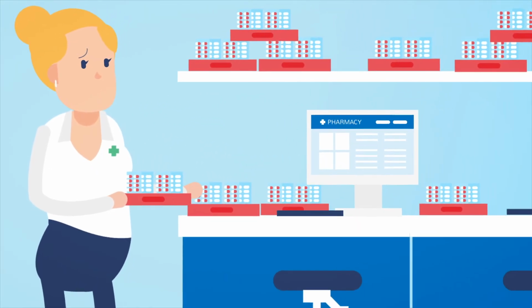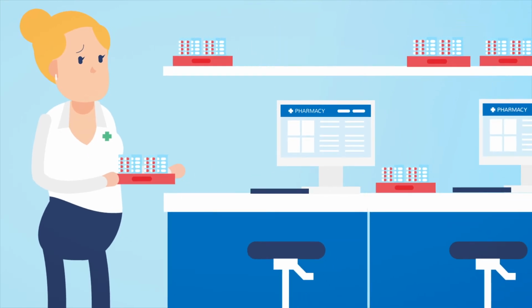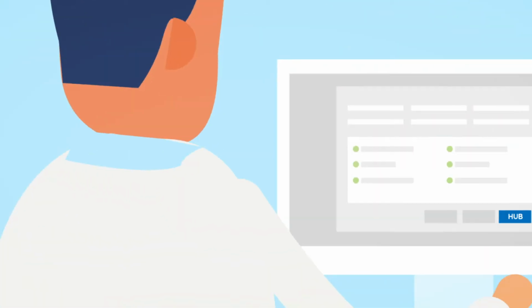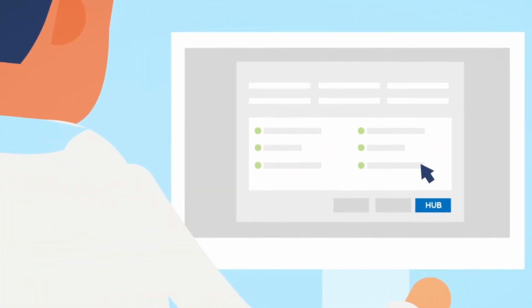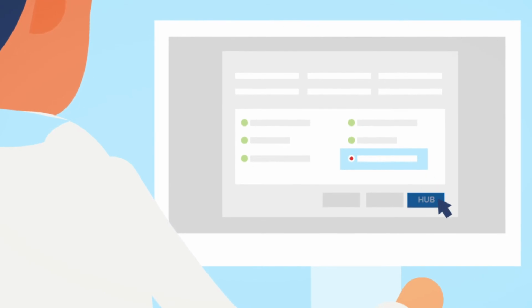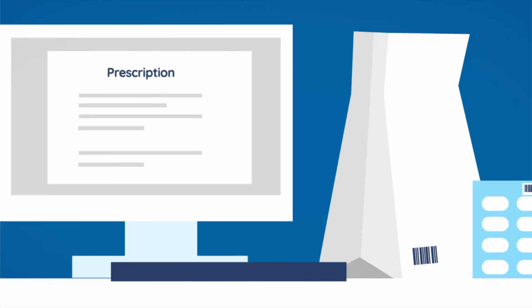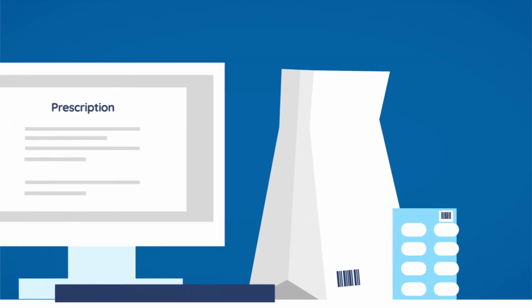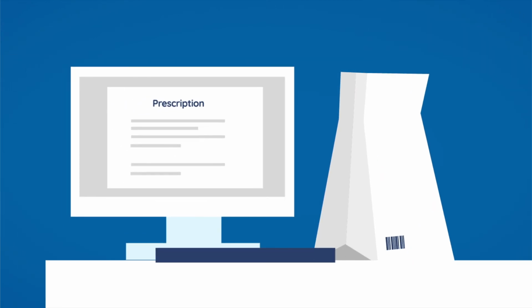These take up a lot of time and space in branch, so centralising them makes sense, and that even creates a case for a tray or pouch robot. It's all so easy to use. Scripts are dispensed as normal in Analyst, except that some lines are flagged for central assembly. There's no rekeying of the script at the hub, so it's nice and safe with scanning used to accurately assemble.